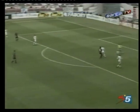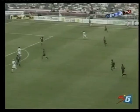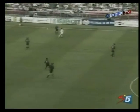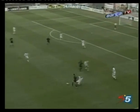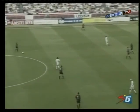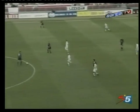Koku. Della Pena. Ravanelli. Good flowing football from Lazio. Lombardo. Stankovic. Xavi. De Boer. And Danny caught there by Della Pena. Koku. Sergi. Xavi. Zenden.